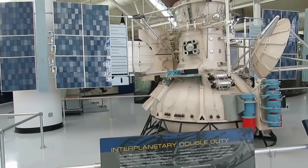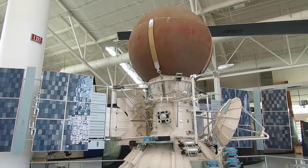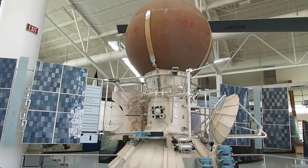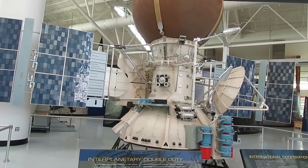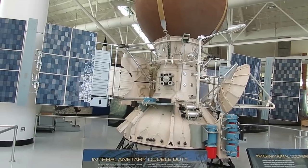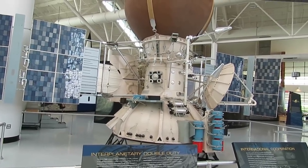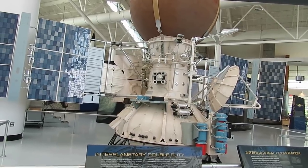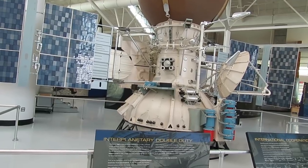The Soviet Vega project, launched in December of 1984, consisted of two identical unmanned spacecraft, Vega 1 and Vega 2, with two identical double missions. Each made a study of the atmosphere, clouds, and surface of Venus in 1985, and then rendezvoused with Halley's Comet in 1986. Vega is a contraction of the Russian words for Venus and Halley.